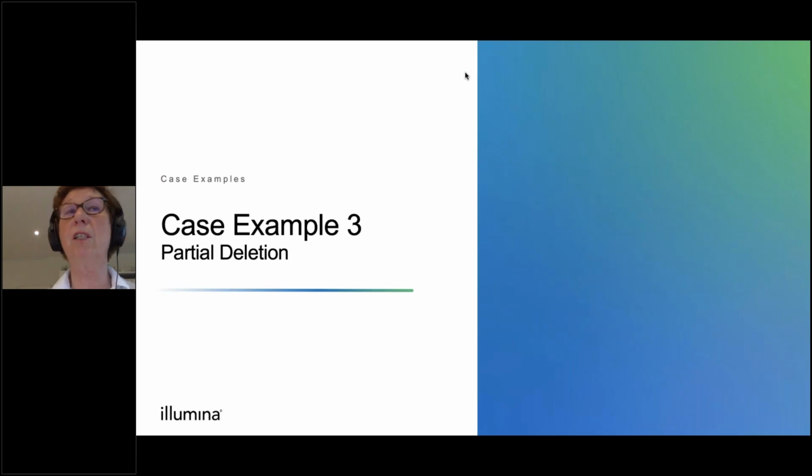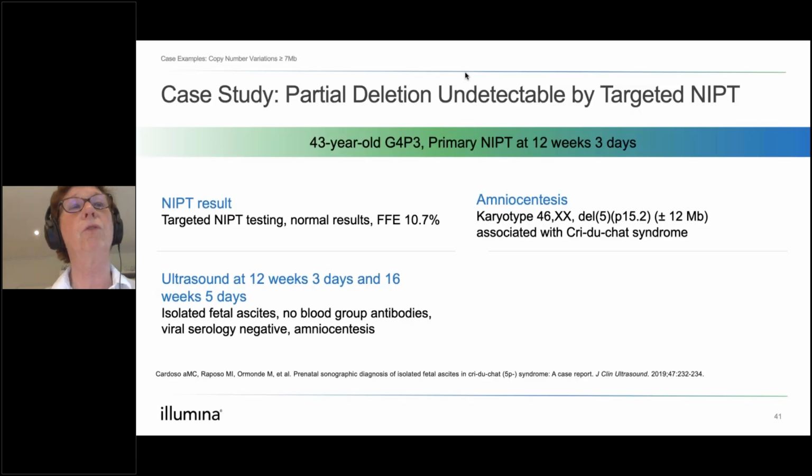And my last case example is about a partial deletion. This patient had a targeted test. I don't recall which one it was, but a targeted test, and that gave normal results. Fetal fraction was adequate, over 10%. Ultrasound showed fetal ascites, and all obstetricians that are currently listening to me know that can be a sign of blood group sensitization, but no blood group antibodies could be found. Can also be a sign of parvovirus infection, but that was also negative.